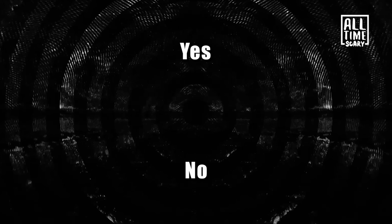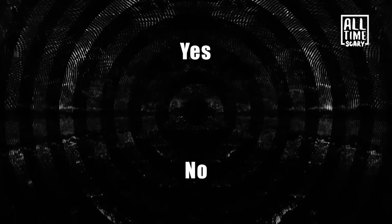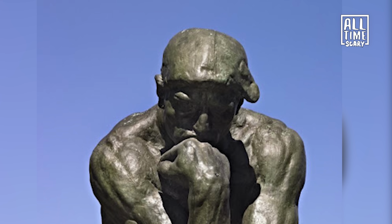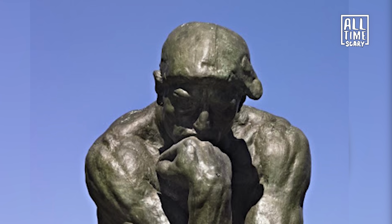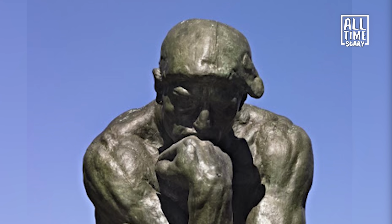You'll be happy to know that the Thinker is still naked, as long as you don't include the hat that he now wears on his head. Yes, the Thinker now wears a hat on his head. Does that look right to you? As strange as that sounds, it's correct. The Thinker now has a hat on his head.